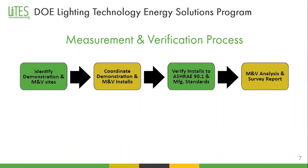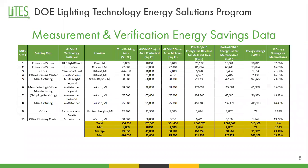The properties we were looking at were going to be under 100,000 square feet, and commercial buildings that DTE and Consumers Energy had direct connection to. What we found was 10 sites. 4 of those sites were metered by NextEnergy, and 6 of the sites were metered by Consumers Energy. One of the sites that NextEnergy metered was a DTE office, and the other 6 sites were metered by Consumers Energy.